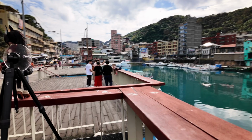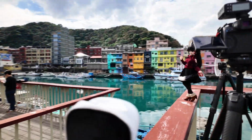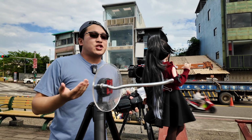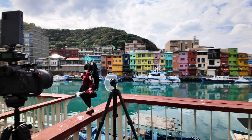And I know the Pocket 3 is kind of freaking out because there's so many things in front of me, it's having a hard time following my face. Hopefully you're seeing me. One more thing, I'm putting a diffuser right in front of the face like this. Because, well, when the sun shines down and I want that shot, I want a sun color, it's very harsh.